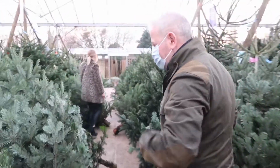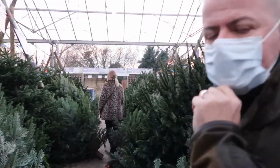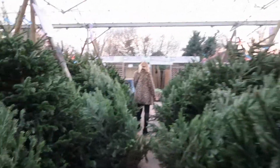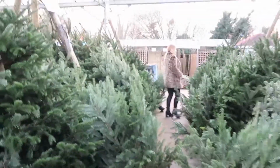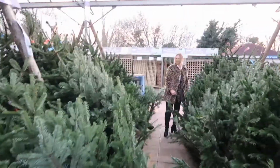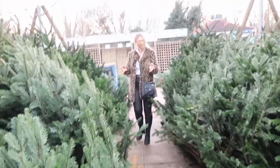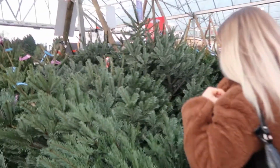Your mask is really right by your eyes. That's a bit better. I bet you she picks a tree from this area, and she said, "I'm not going to pick a tree. There won't be one down here because they're too tall." But I bet you do. What about if you hold this and I'll just... Okay. Yeah, you have a look.